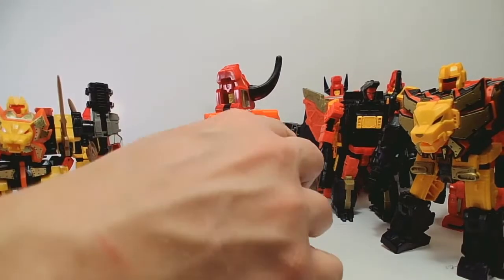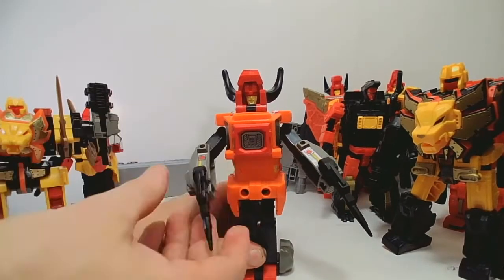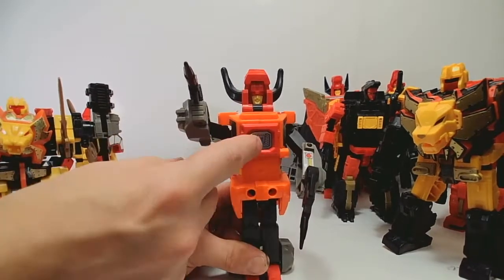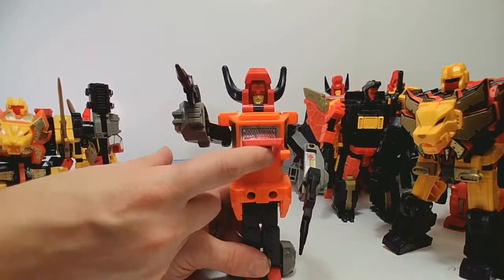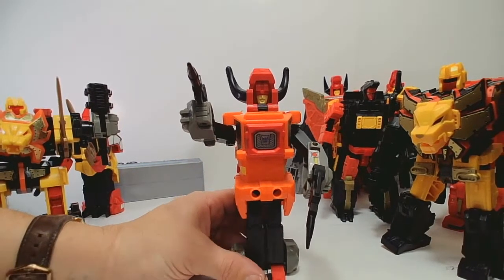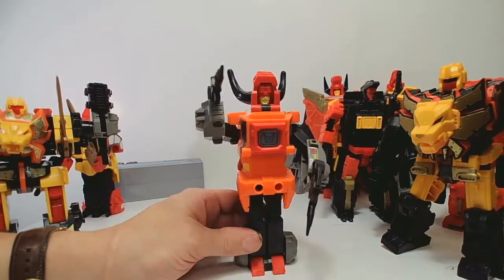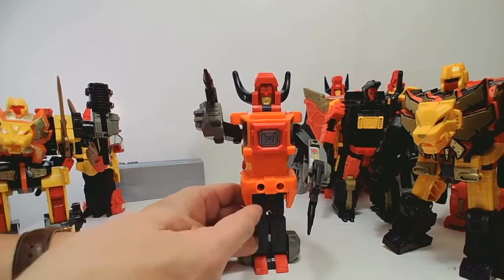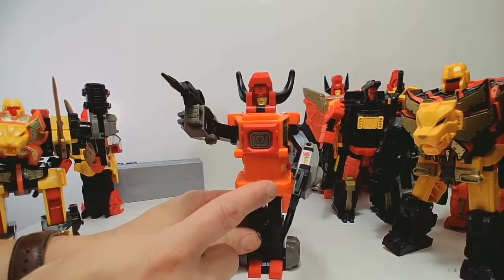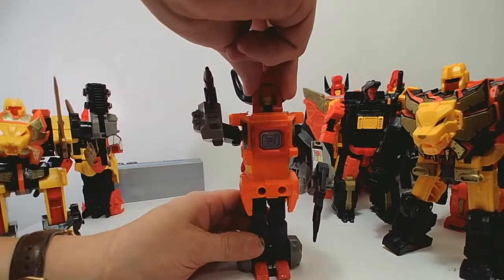Okay, let's just call it as it is. Tantrum has some issues. His robot mode, for one thing, this keeps just kind of flopping down. It didn't do that when I owned it, 34 years ago. Absolutely. So, we've got a unileg here and little peg feet. We've got just weirdo arms. I like the weirdo arms.